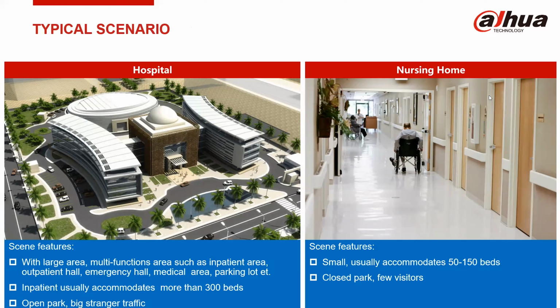Okay. For the hospital solution, we are looking at this scenario where we want to monitor patients. So the hospital is a large area.